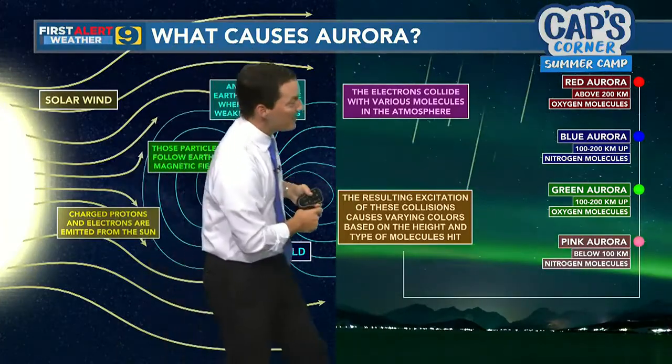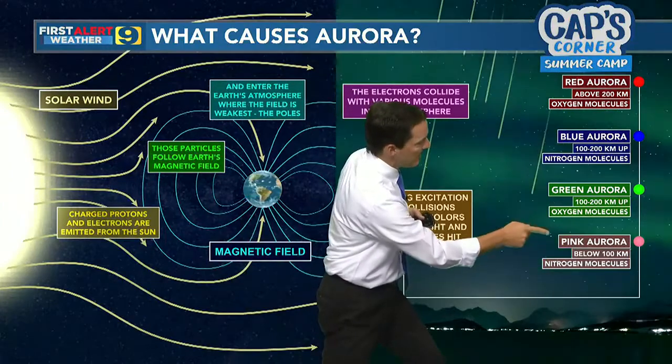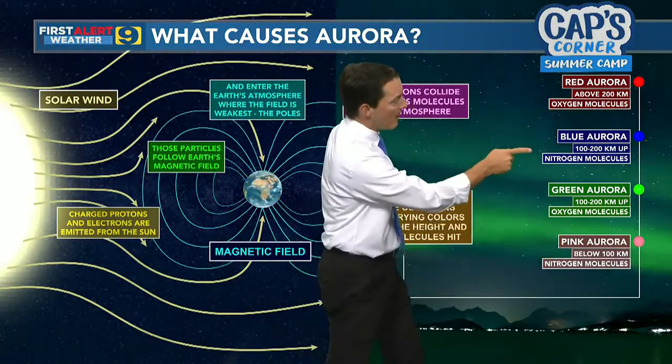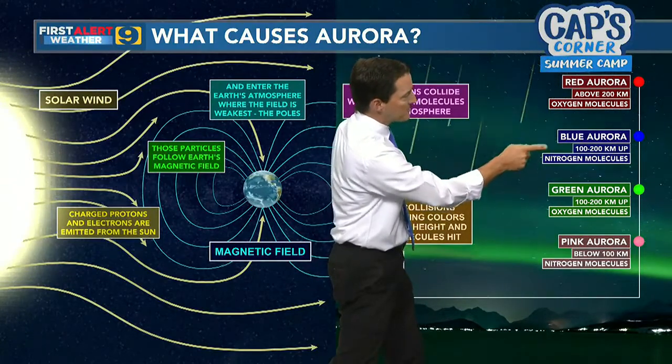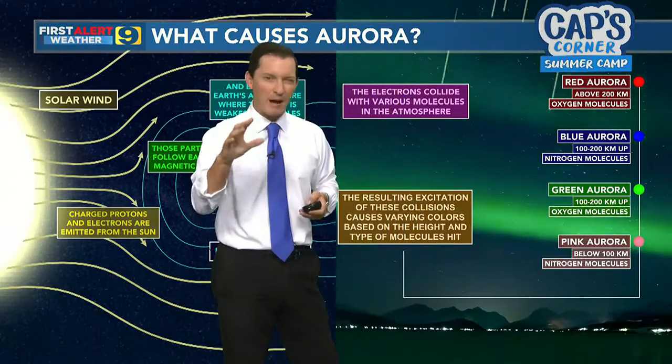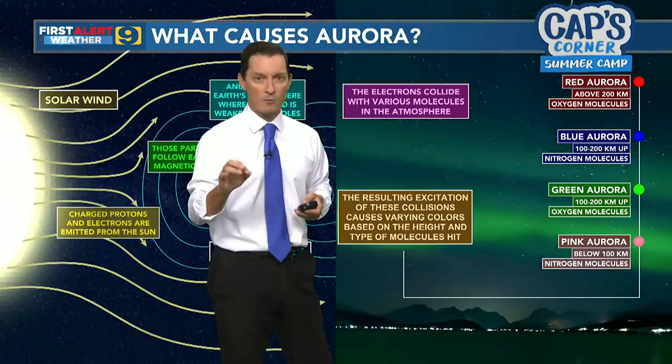That's most common. If you get lower in the atmosphere, we've got some nitrogen. It can be more pink in color. You go higher up, you can also hit some nitrogen and get blue. And if you get very high up in the atmosphere, the interactions, you can get a red aurora.